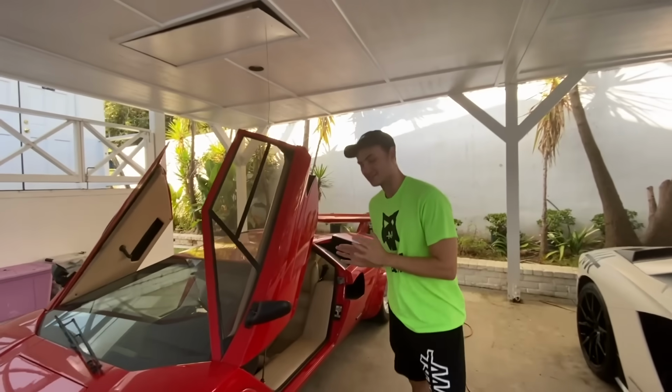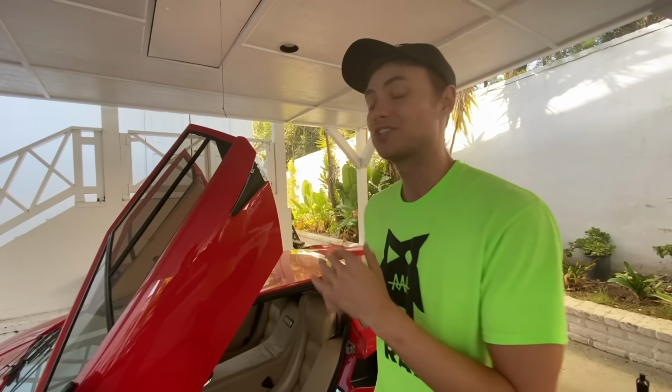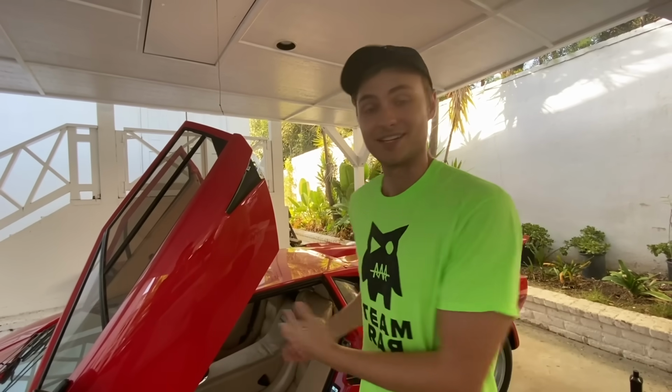One interesting fact about the Countach is it is the first model in Lamborghini history to ever feature the scissor doors. Let me show you how you hop in this thing, and hopefully, and no promises, hopefully we can start this thing up, because after all, it is an old Lamborghini, and old Lamborghinis are extremely temperamental, and as you guys know, this thing has been in the shop a lot.